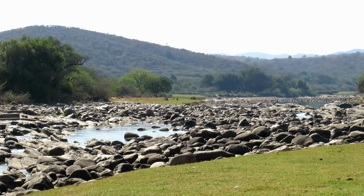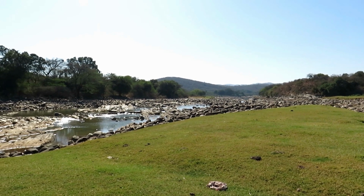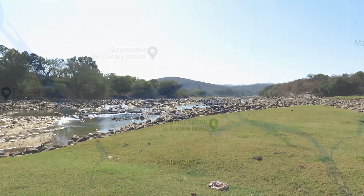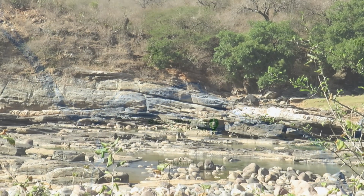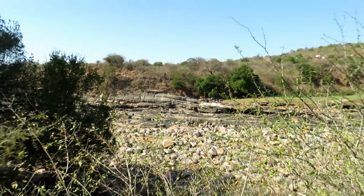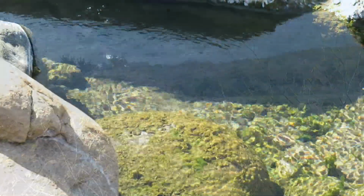The Shushu Spring is under the Tugela for most of the year, but can be enjoyed in June to September when the river level is low. The spring is situated next to an island on the Tugela and can be accessed in the dry season without even wetting your feet. Last year's severe flooding resulted in a large number of rocks being dumped across the river.